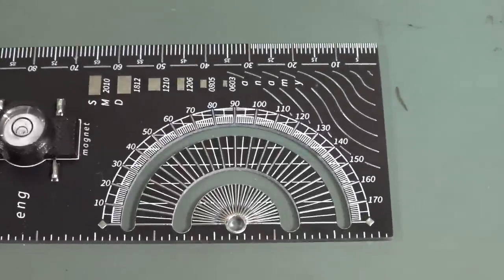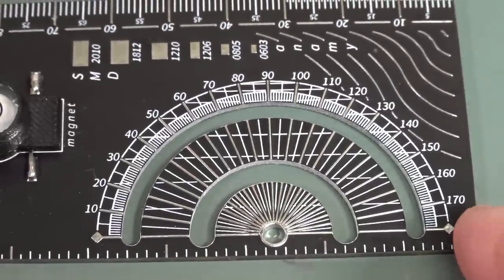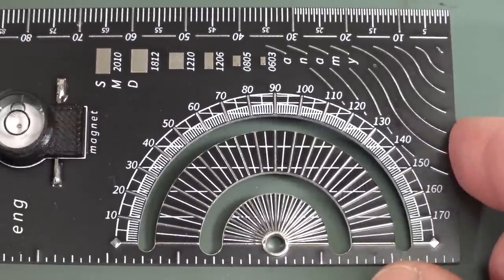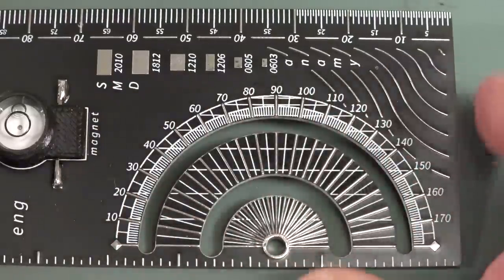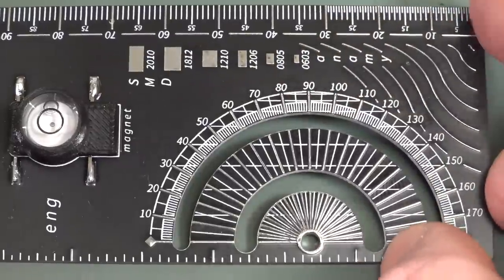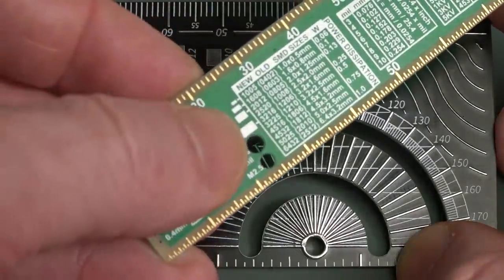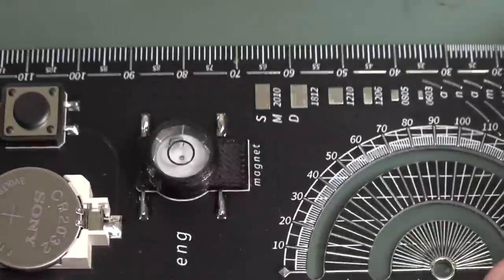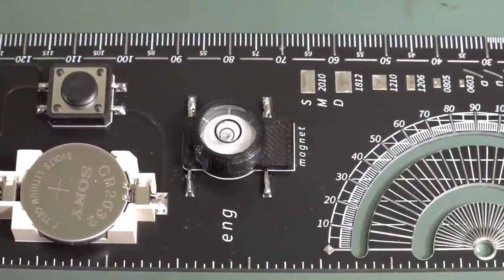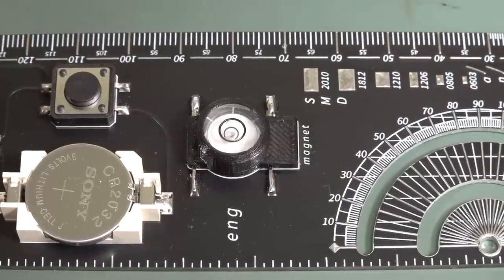I rather like the protractor down here. I haven't seen that on any PCB ruler before. That's pretty all right. And then you've got different size pads. I'd rather have sizes like that, which is what I've got on my EEVblog ruler down here. Oh, look, my bench is flat. Look at that. I don't know why you'd have a spirit level kind of thing, but okay.